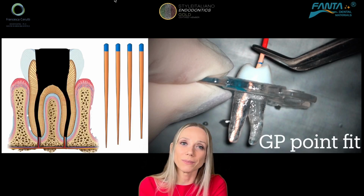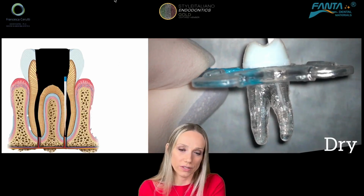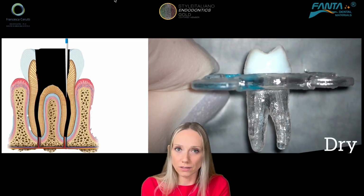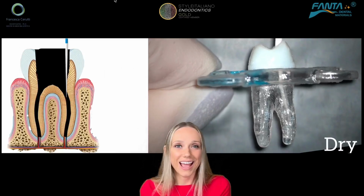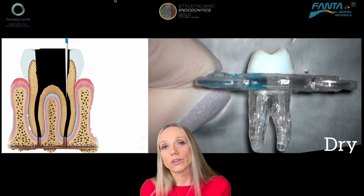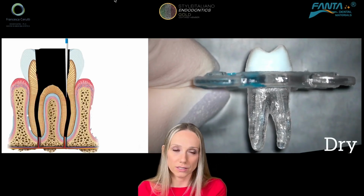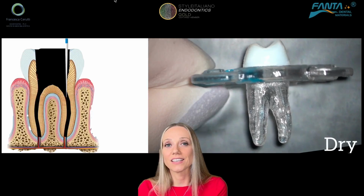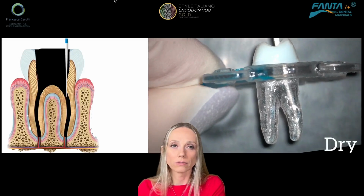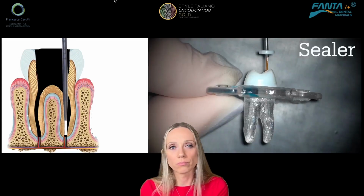It's going to exceed the limit of my preparation, and so I always have to check the fit of the gutta-percha point, and then I have to feel some resistance when I try to take it out, the famous tug-back. Then I dry the root canal system with paper points. How much do I dry? This is a nice question, but in general dry as much as possible the root canal system, because the latest studies say that even if you're using bioceramic sealers, you can still dry your root canal well, and the bioceramic sealer is going to work well anyway.